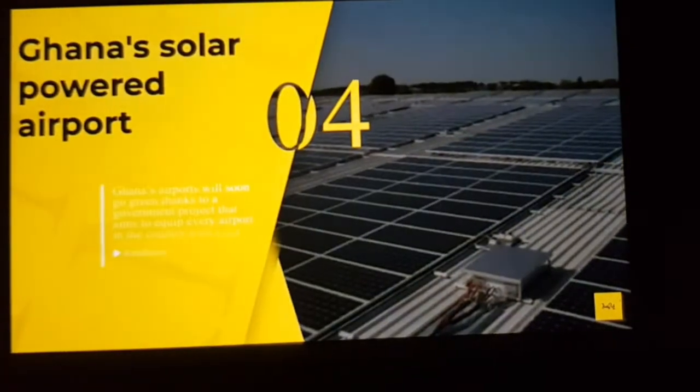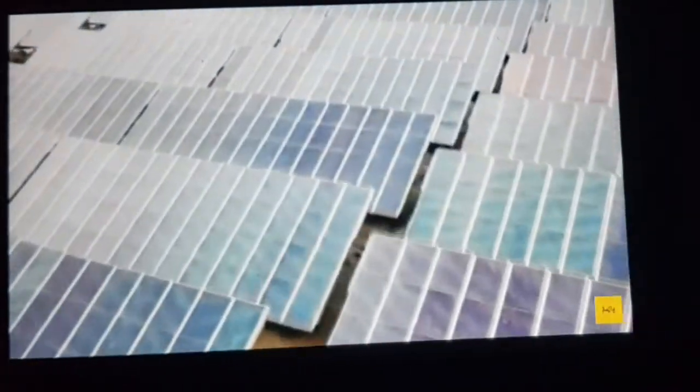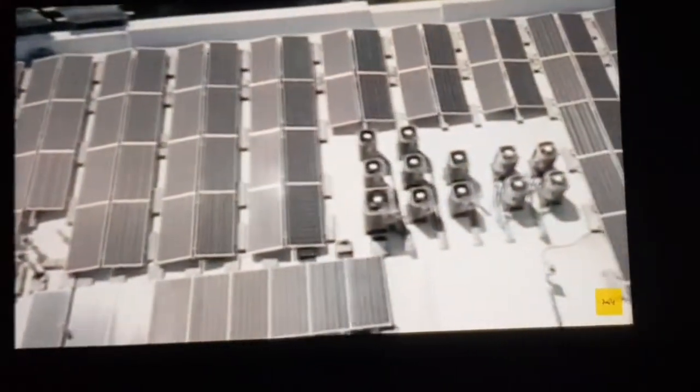4. Ghana's solar-powered airport. Ghana's airports will soon go green thanks to a government project that aims to equip every airport in the country with solar power plants to supply electricity. In order to implement this project, the Ghanaian government has sought Indian expertise.